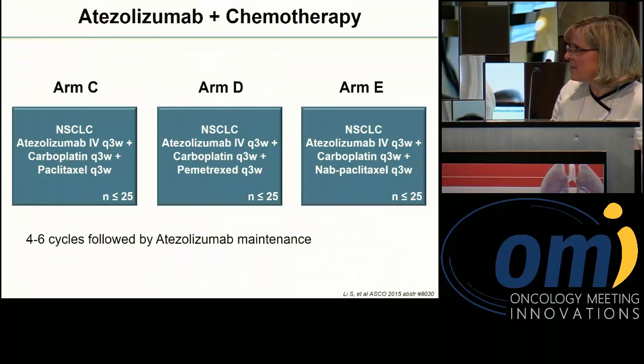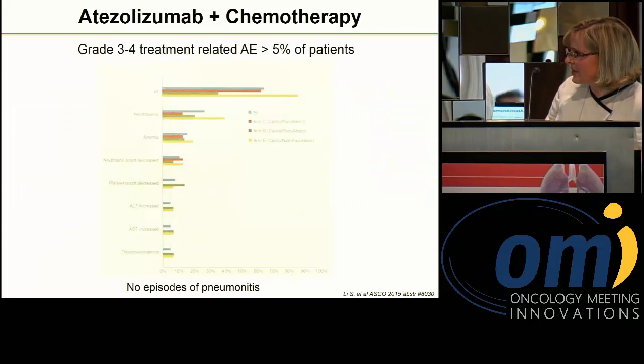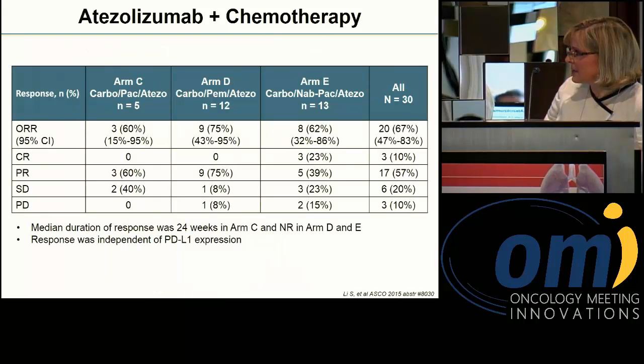And then finally with the atezolizumab, looking now at the same 2 regimens, but in addition looking at nab-paclitaxel plus carboplatin. I'm sorry you can't see this very well, but what it shows is that the predominant grade 3, 4 toxicities are hematological and related to the underlying chemotherapy regimen. No episodes of pneumonitis. Now, here again, we do see this hint of activity here with the combinations. Very, very small numbers, however. But overall, again, this is 67, 62, 75, very, very small numbers.